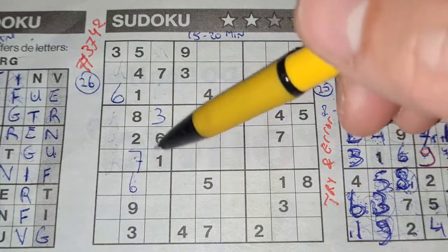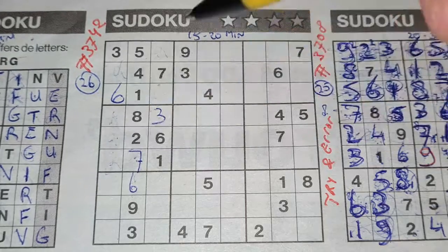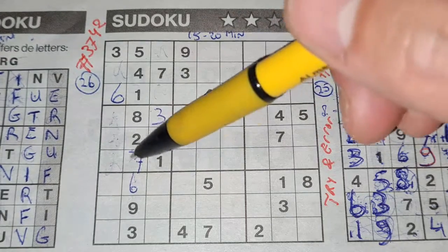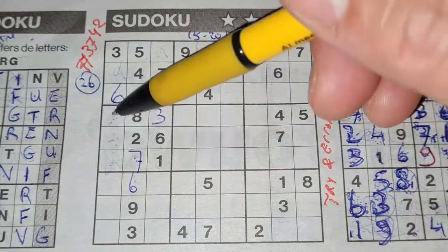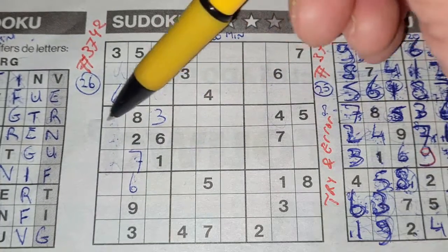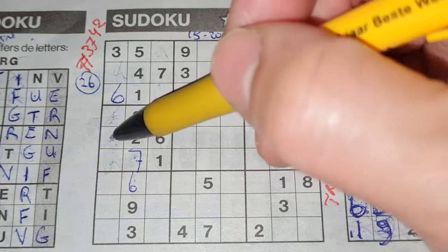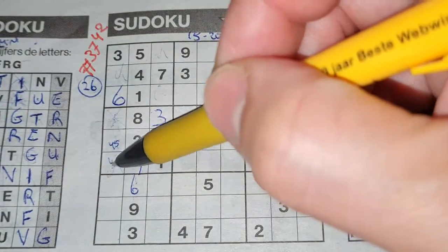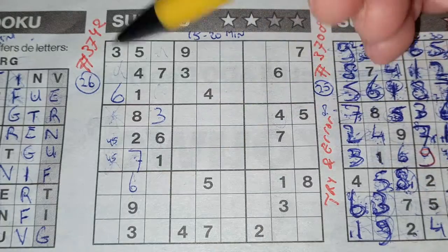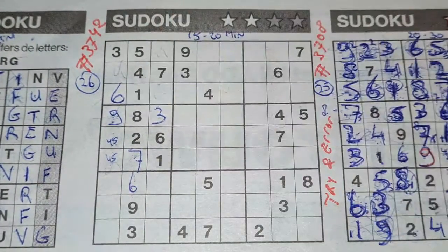3 missing numbers in this big square. Those missing numbers are the 1, the 2, the 3, the 4 is missing. The 5 is missing. 6, 7, 8, and a 9 is missing. 4, 5, 9. And look, we have a 4 and a 5 in this row. So no 4 and a 5 in this box. The 4 and a 5 goes in those two boxes as a pair. One box left in this big square for the number 9.